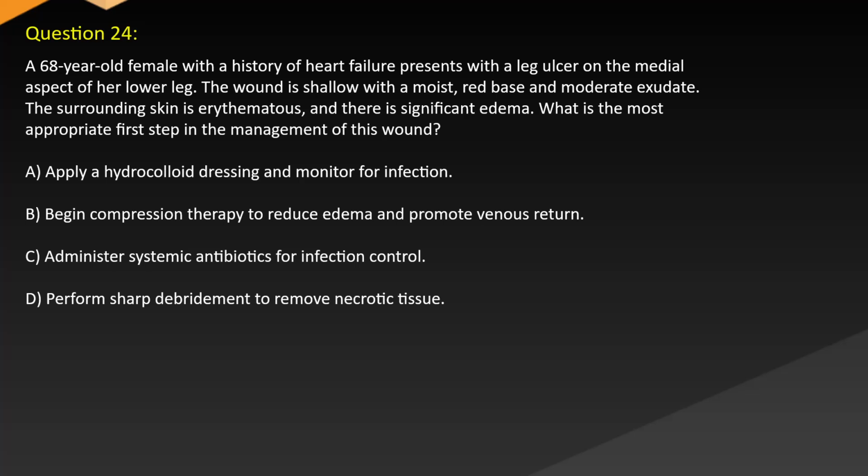A. Apply a hydrocolloid dressing and monitor for infection. B. Begin compression therapy to reduce edema and promote venous return. C. Administer systemic antibiotics for infection control. D. Perform sharp debridement to remove necrotic tissue.